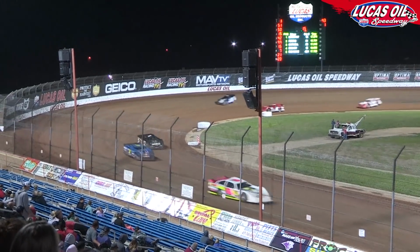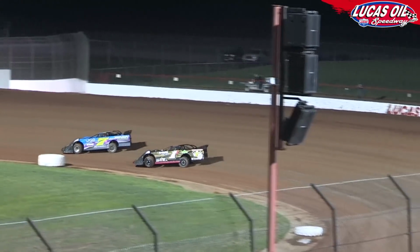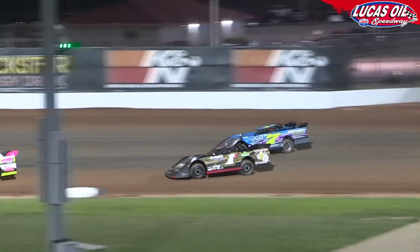rocket ship here tonight. Caden Cornell's car starting to come around a little bit as he has worked his way around Shane Essery. They are both inside lap traffic right now exiting turn 4. So Cornell was all the way back to 4th. He's moved his way up into 3rd.